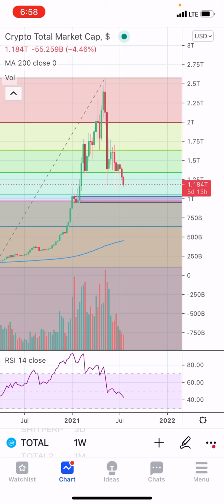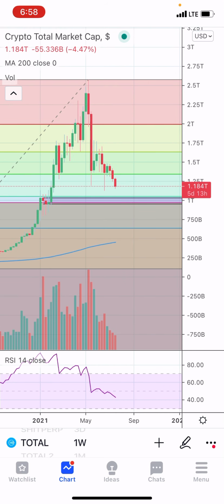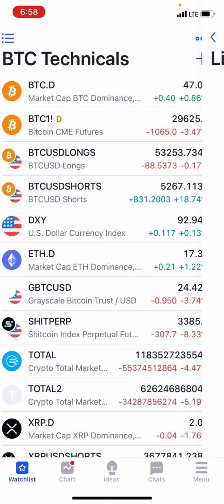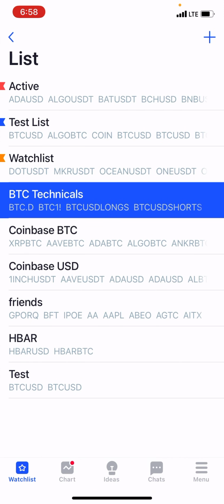So XRP, EOS, HBAR, DOT, all of those coins that I've been sitting on, that I already have quite a bit of, but now I'm going to be getting an extra opportunity to buy at an extra cheap price that I think in the next year or so is going to be worth tremendously more than its current value. So I'm excited for the opportunity. I really am. Trying to think what else. That's basically all I had to talk about in this video.